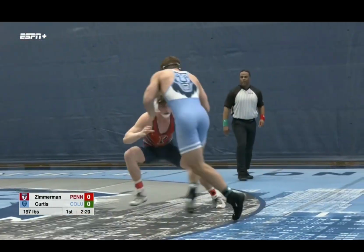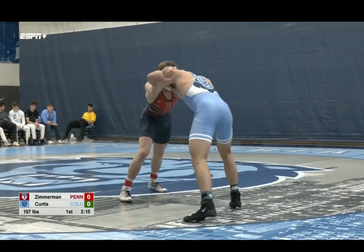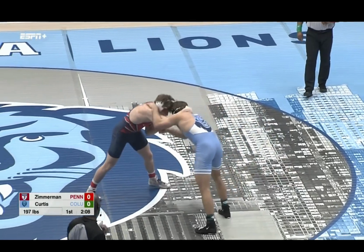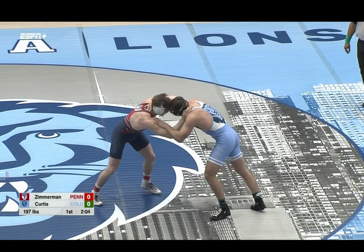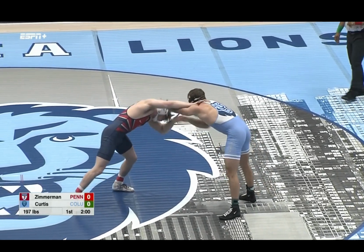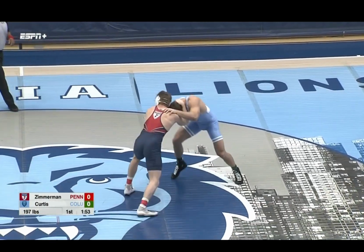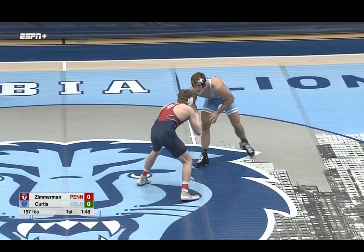He's running to the outside. Hard snap by Nathan. Had Joe kind of running for the edge, trying to keep his legs clear. Right back into it. A lot of forward pressure from these guys. Joe back in on collar tie here, as Nathan looks to work back inside. Curtis went 5-1 at the Franklin and Marshall Open. Good showing for him. 3 pins and 2 tech fall victories.